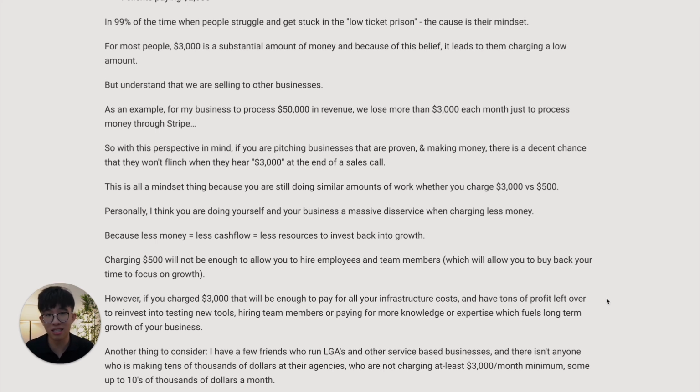So hopefully you understand that the key to scaling past $10,000 per month is charging more money, because you're just not going to make a substantial amount of money by charging $500 or $1,000. It's just not going to happen.